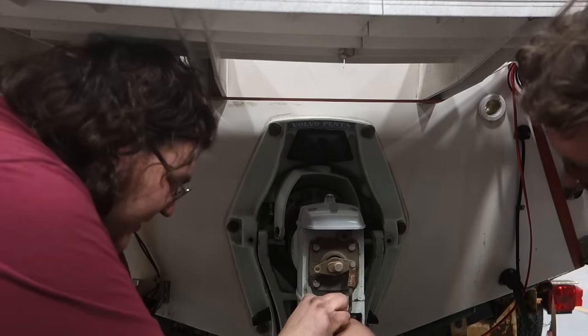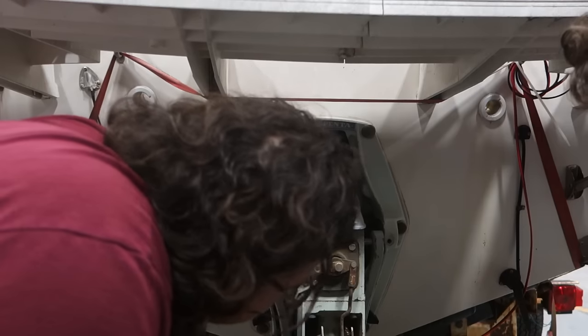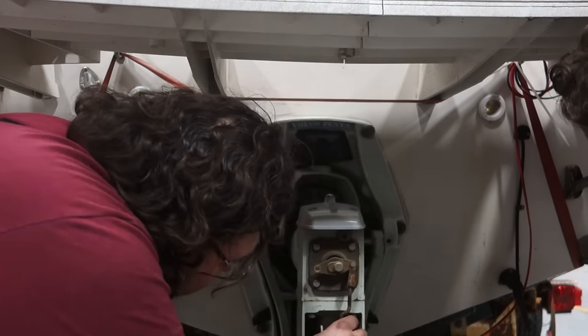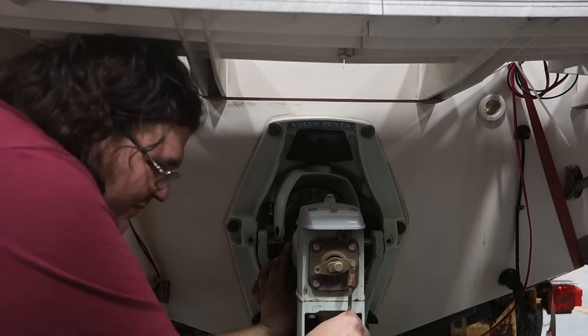There we go. So now if piece off. Let's just keep getting more and more complicated. Let's take this one out and just get it out of the way. Hold on. Just push it back. Now we can unscrew it. That works. I'm smart.